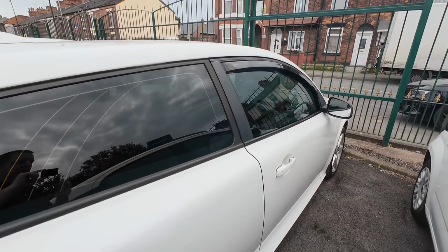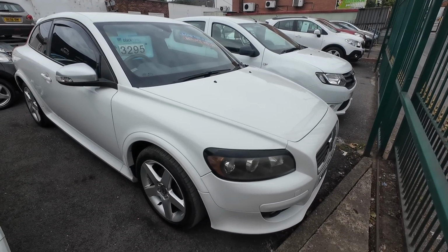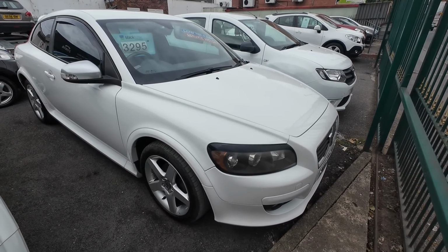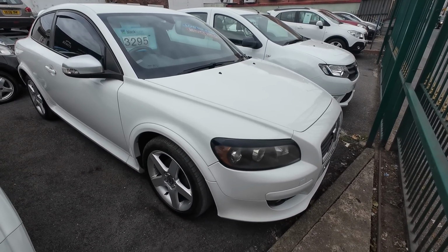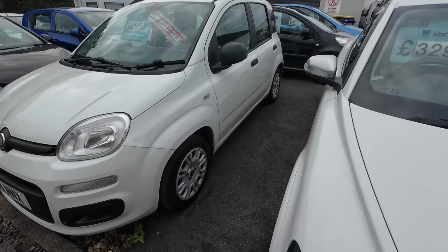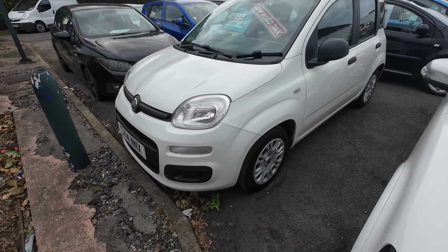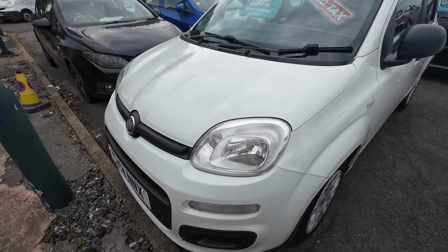They are basically just Ford Focuses underneath these C30s. There's an R Design model as well, so it's got a decent spec to it. Like I said, just wants a little bit more detailing next week. I'm going to spend a bit of time on that and just brighten it up a little bit and order some little bits of knickknacks for it as well, just to make it a bit smarter inside, some new mats and stuff.